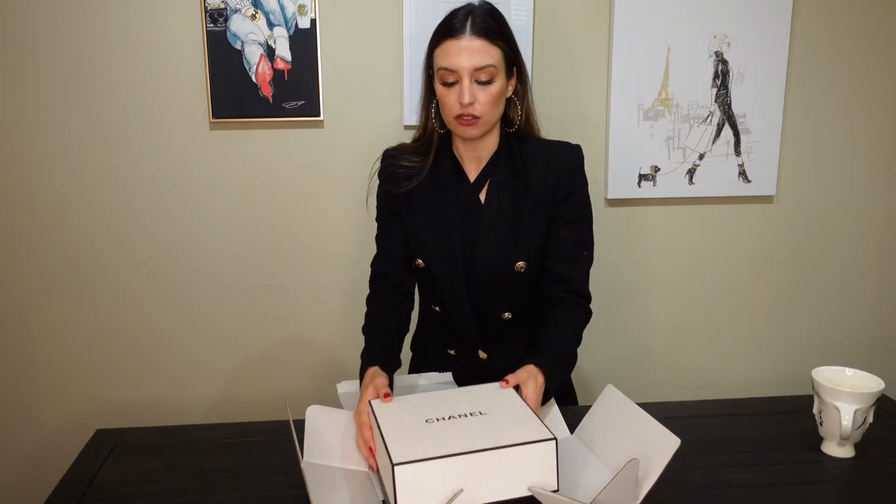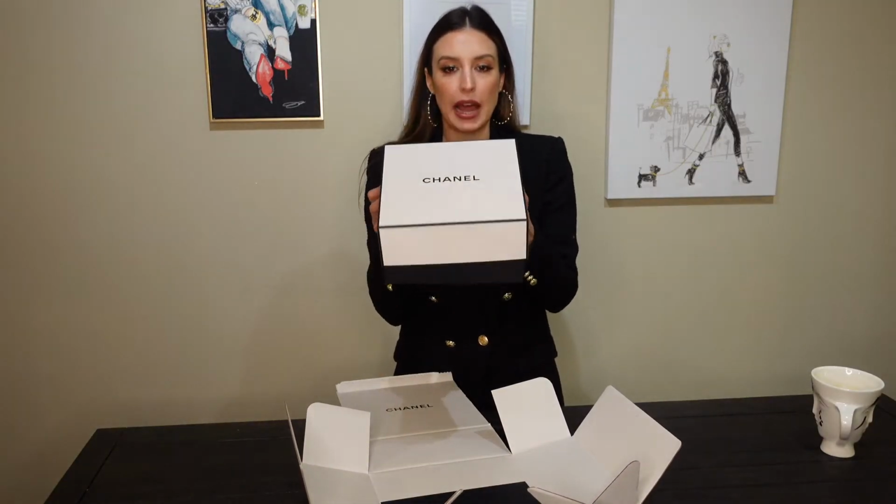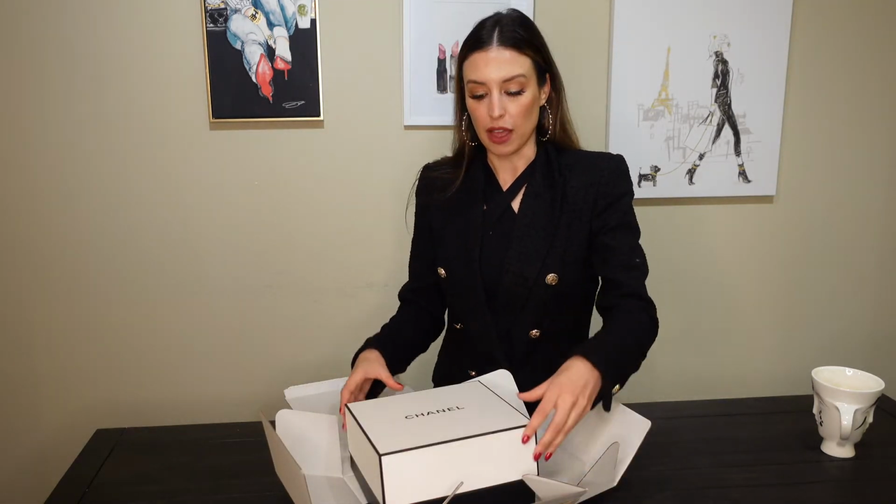I just love buying from Chanel because of the packaging. Since the price is the same and shipping's free, why not just buy directly from them? And then you're certain to get something that looks beautiful, it looks like a gift, and it's just a treat.